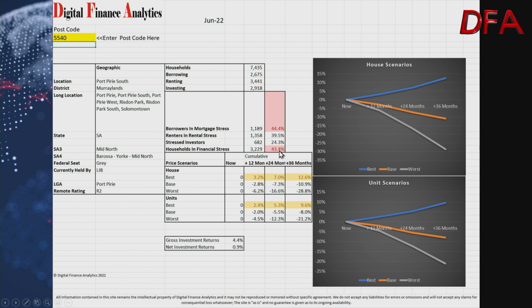That's quite high. In terms of projections for the next 3 years, on the best case scenario, there is still a rise of, let's say, 12% over the next 3 years. Best case for houses and 9% for units. But the base case is a fall of about 10% over the next 3 years. And for units, about 8% down over 3 years. And here the gross investment returns are just over 4%. The net investment returns are just positive, but only slightly above zero at 0.9%.